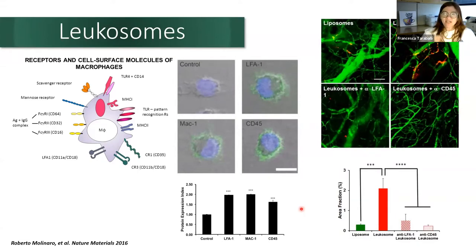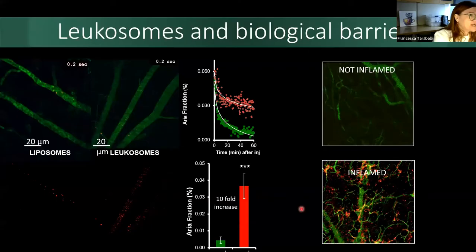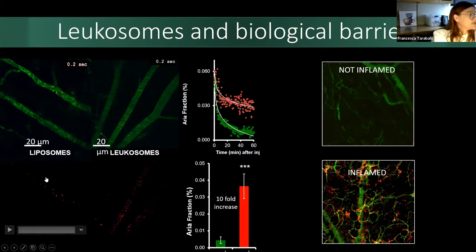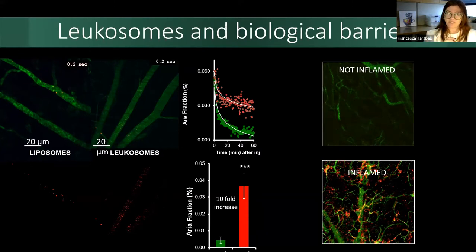So mostly the targeting of these nanoparticles is mediated by the membrane protein that comes from the source cells. And you can see here, if I can do it, always because there is the challenge of the laser. If you can see here, we have a liposome, which we call the bare particle. So basically it's the same composition of lipids, but doesn't have the protein part.